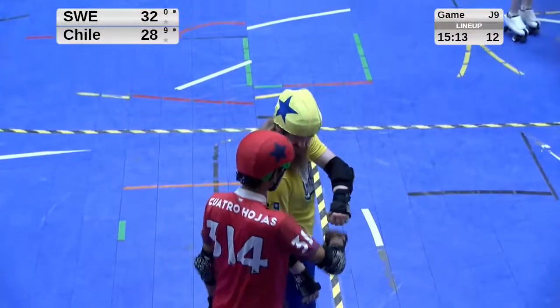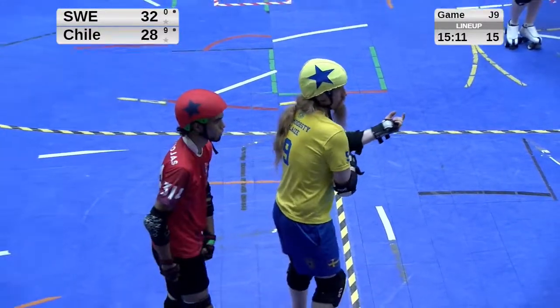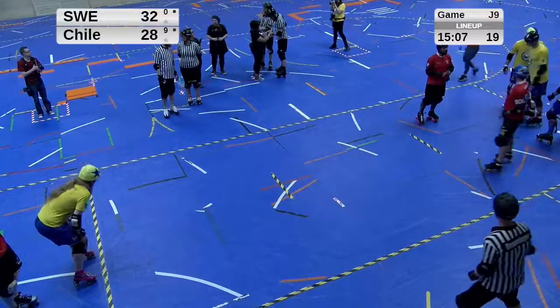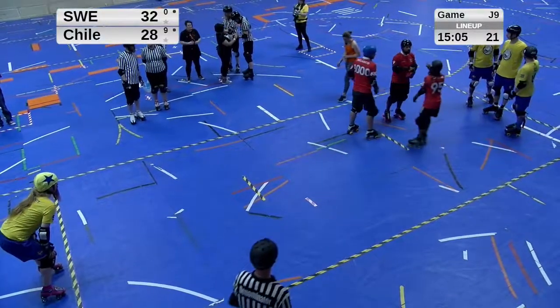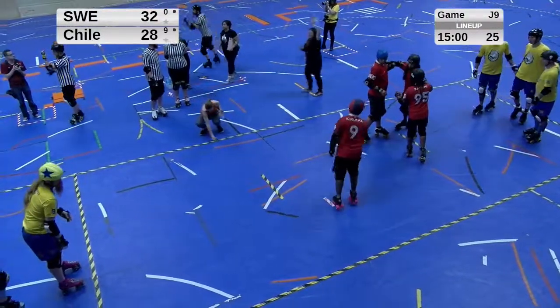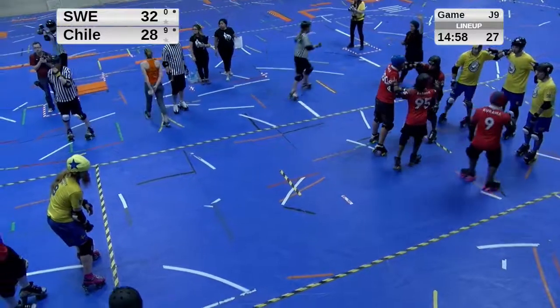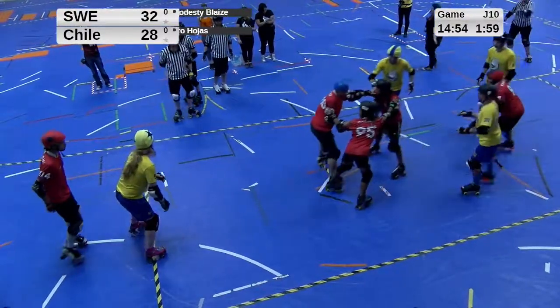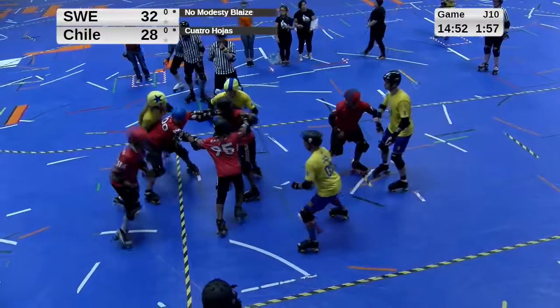A good 9 points picked up by Chile in that jam. So it's giving us 4 points now between the two teams. And as we discussed before, not something that any differential that can be sort of sat on. You're really going to have to keep the intensity level here very wide. The Swedish bench staff questioning something, but there are no official reviews.